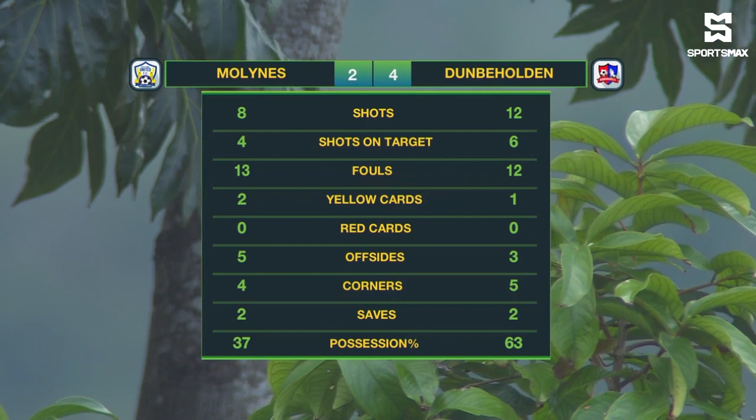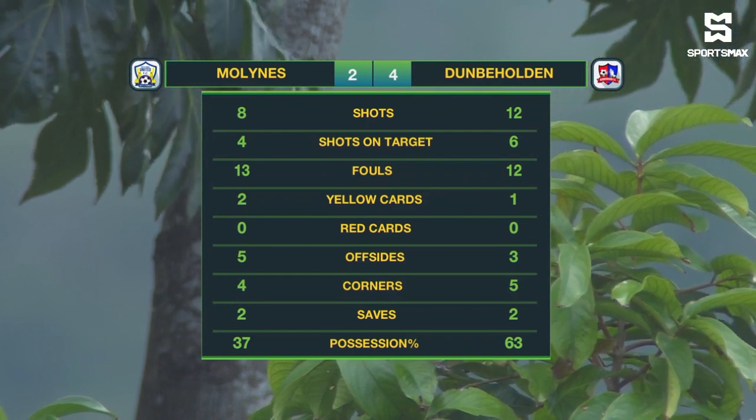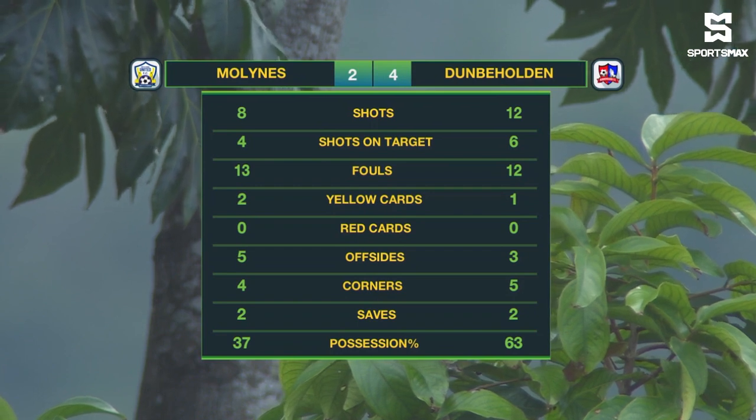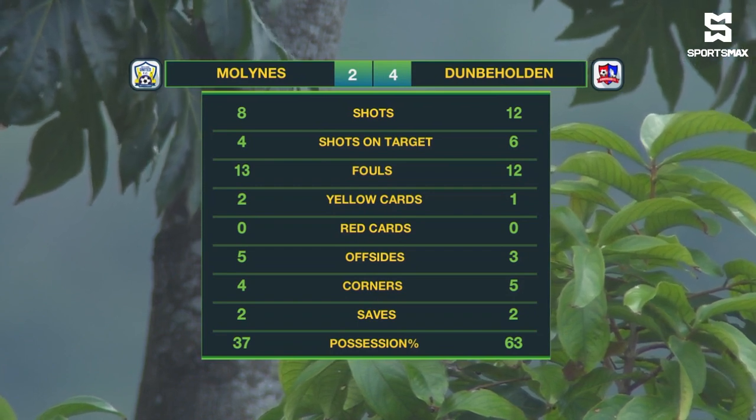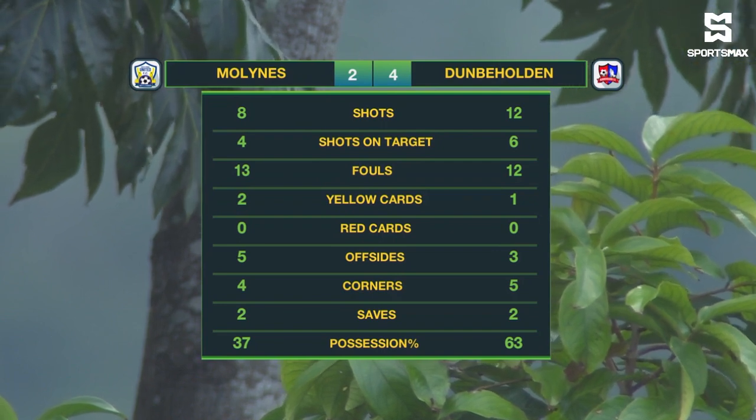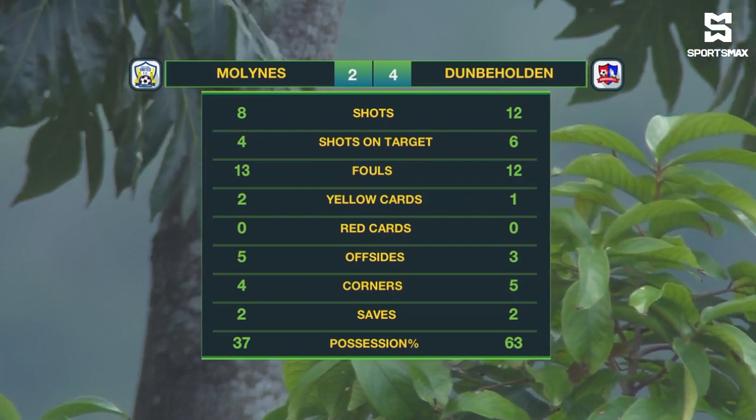12 shots, 6 on target for Dunbeholden. Half of the attempts on target as well for Molynes. They had 8 shots in total. Some 25 fouls between the two, 3 yellow cards shown by Carvel Banton, and he was pretty lenient, it must be said. A few more could have probably been shown as well.